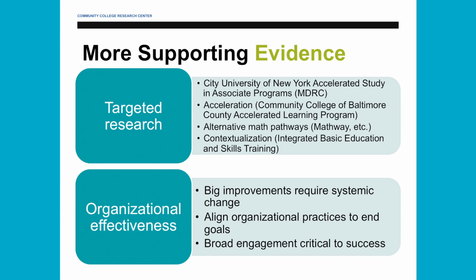I encourage you to check out the Strategy Lab site for more resources and examples and work going on, in what to us is a really exciting and promising area of reform in higher education. Thanks for your time.